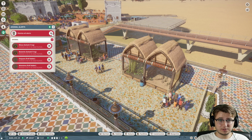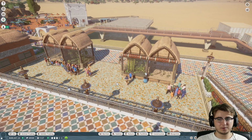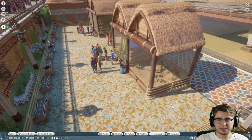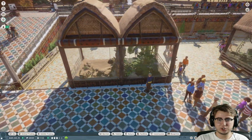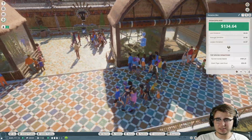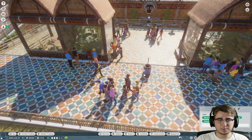Right? Hopefully those even out soon. If we don't get any more notifications about it, we should be good. Perfect, dude. And we have a bunch of people already down here checking out these animals, which is good. I'm gonna add 2 more donation bins on the opposite side over here, just because we don't have any, and you know, we gotta maximize profits somehow.